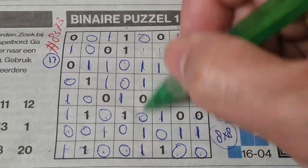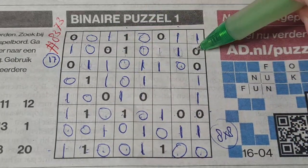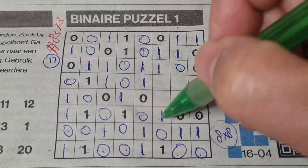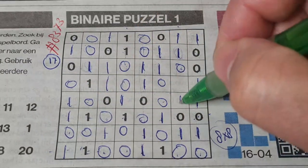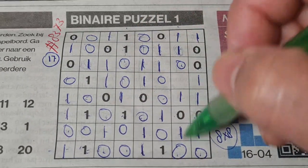4 ones we have here, so the rest are O's. 4 O's we have here, so the rest are ones. 4 ones we have here, so the rest are O's. 4 O's we have here, so the rest are ones. And 4 ones we have here, so the rest are O's.